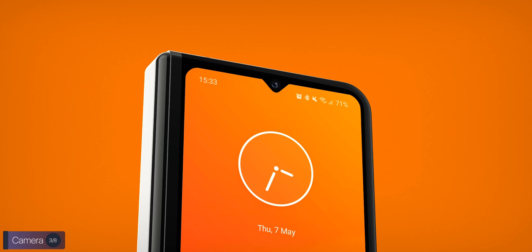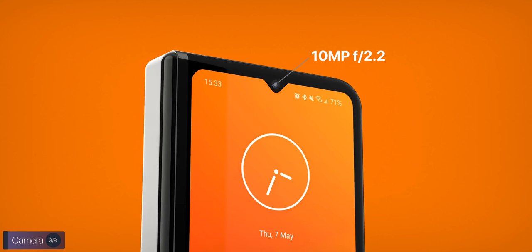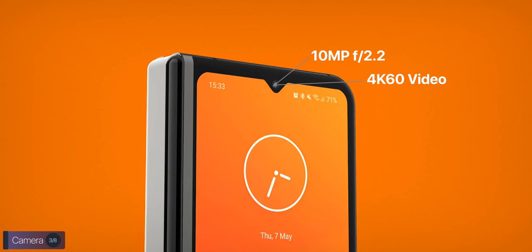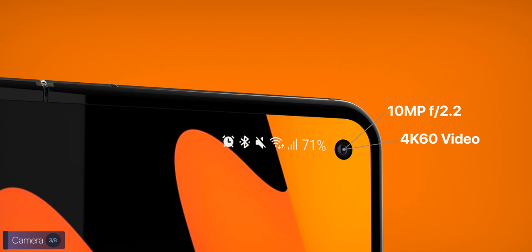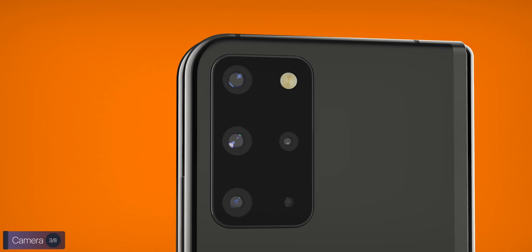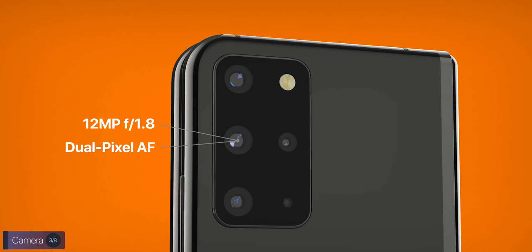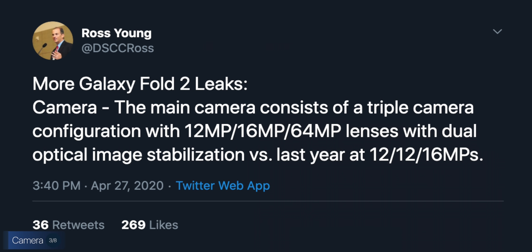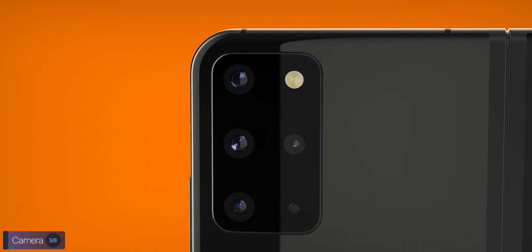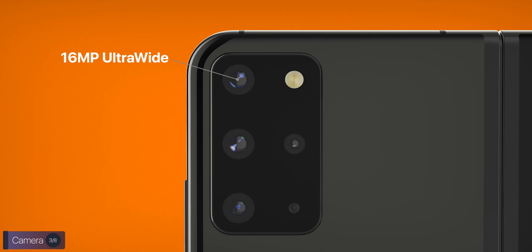So this means that on the front, we would have the same 10-megapixel f2.2 module capable of recording 4K 60 video, just like on the S20 and the S20 Plus. Same goes for the inner display, just one camera, no more notch with multiple modules or anything like that. And finally on the back, the main module would be a 12-megapixel f1.8 module with dual pixel autofocus. So that's great. Then according to Ross, it seems like we'll have a 16-megapixel ultrawide module as opposed to the 12-megapixel ultrawide module on the S20s.